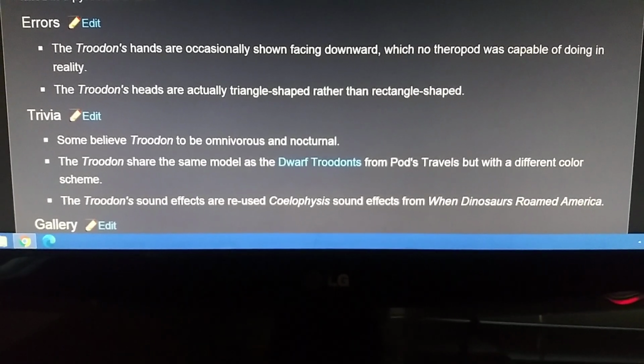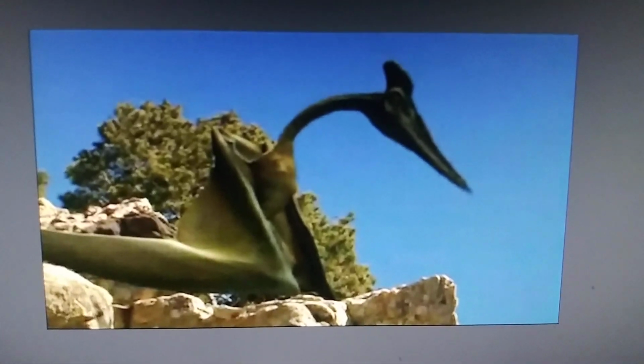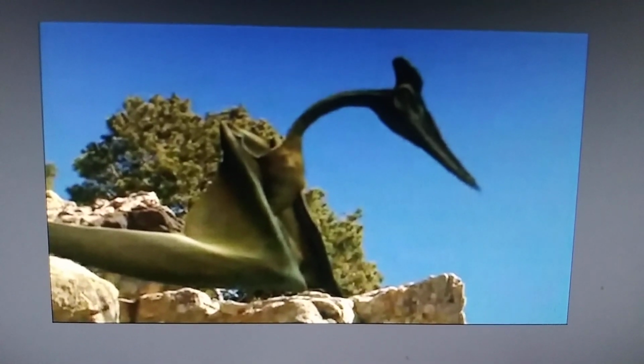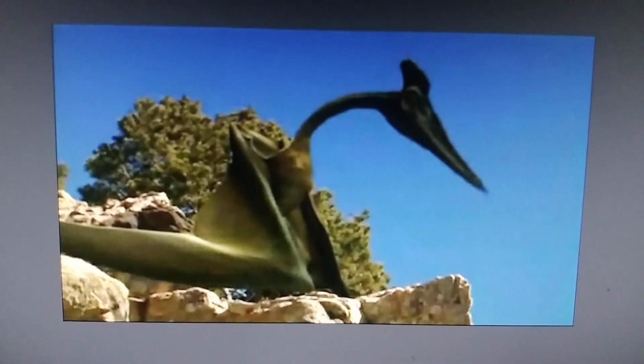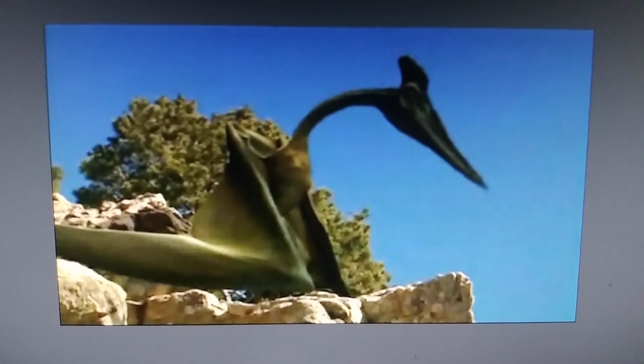And here we have Quetzalcoatlus. Well, it doesn't specify what species it is, but it was likely based on a Mazta'aco, if I'm pronouncing it correctly.